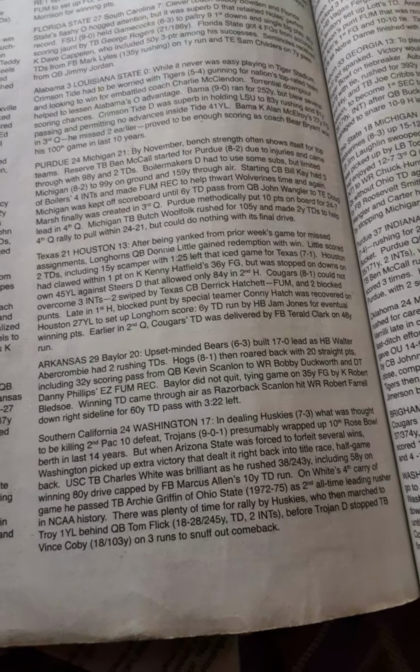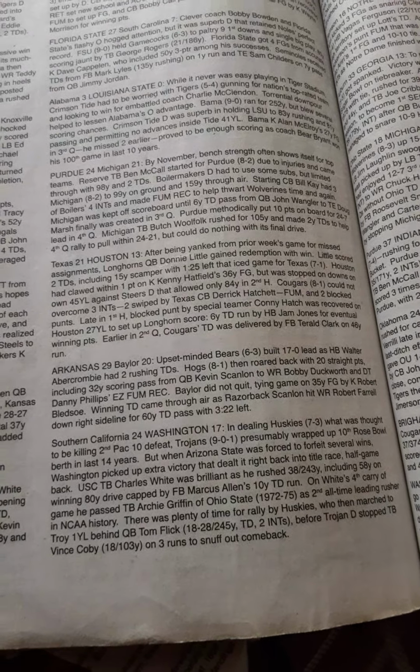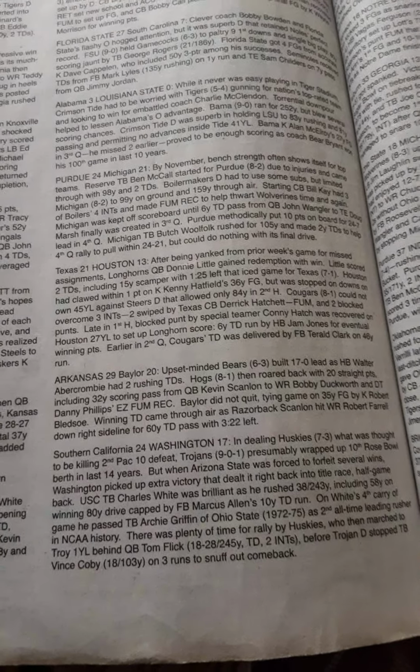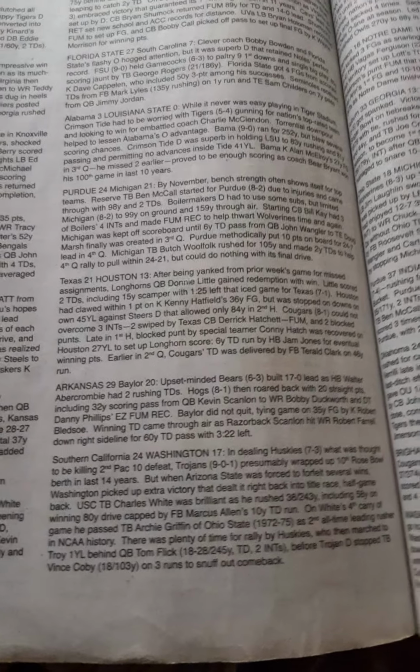There was plenty of time for a rally for the Huskies, who then marched to the Troy 1-yard line behind quarterback Tom Flick before the Trojan defense stopped tailback Vince Coby on 3 runs to snuff out the comeback.